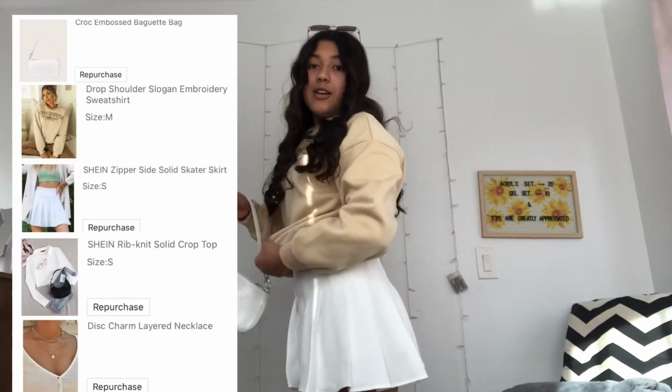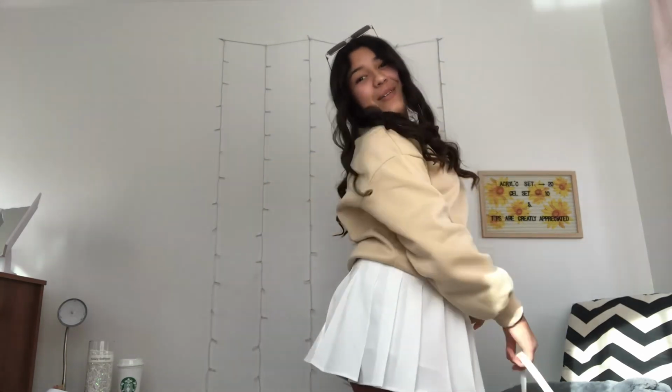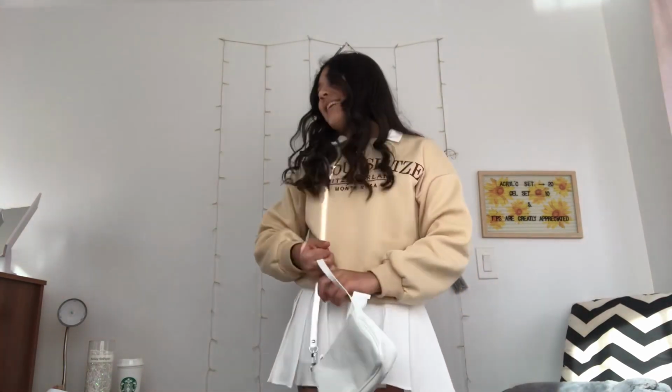Okay, so I like this outfit, but I feel like the skirt is too short. This outfit is cute, but the skirt is too short. I rate it an 8 out of 10, just because I don't think I would ever wear a skirt this short in public. It's very cute. I would wear it for Instagram pictures and take it off, but to go out, I don't think so. It's very cute though.